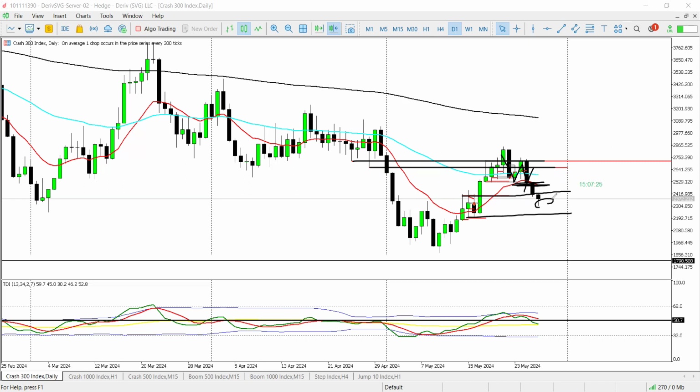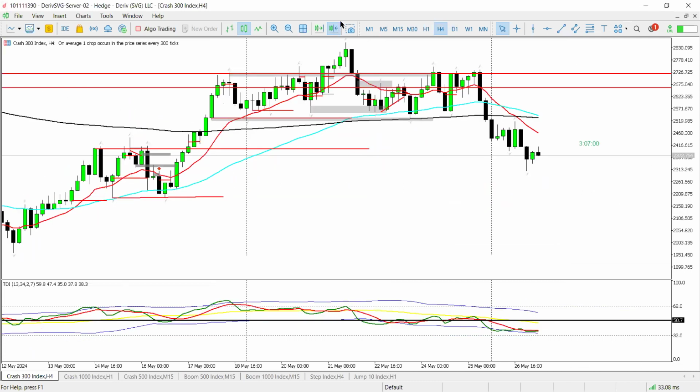So price can still bounce here and maybe push up. But I would say for now, I'm leaning on sells just based off this. If we do come below this order block, then these sells will most likely continue back to these lows. So buyers, I'll say bearish, but price could push up based on this daily order block we see right there. So let's see what the 4-hour has.